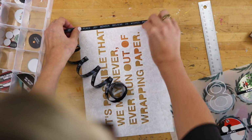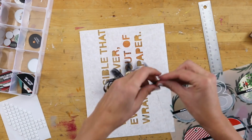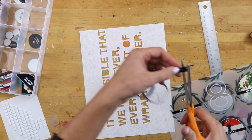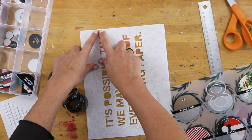But I want to just create a little bit of additional length on the end here. And so the other thing that I want to do is I want it, see how this T is really close to the edge?